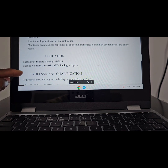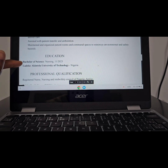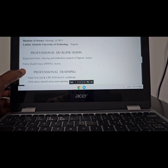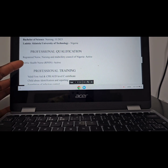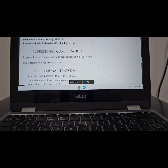Try to put the name of the school where you have the education. And after your education, which means if you have had more than one, you can always include all your education under here. And the next thing is your professional qualification, that is your licensing body, your certification. So I just try to put two things here, like a registered nurse and the body which has licensed me is Nursing and Midwifery Council of Nigeria. And I just need to let them know that my license is still active.